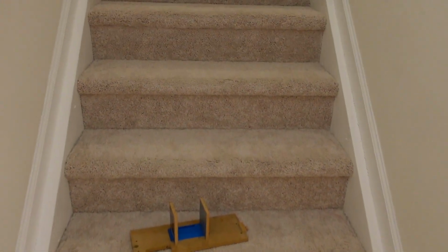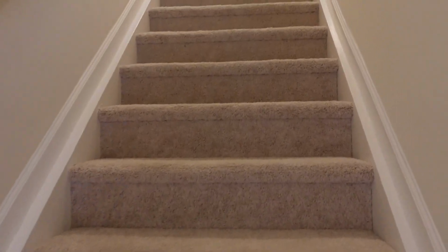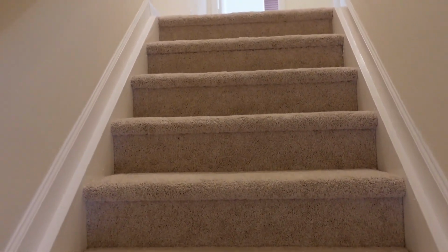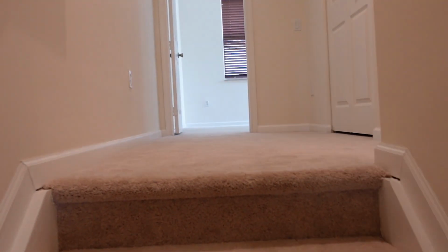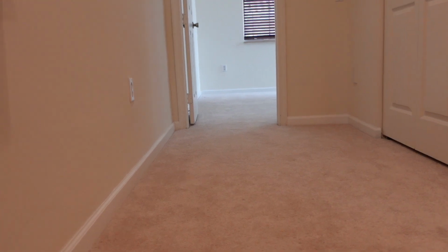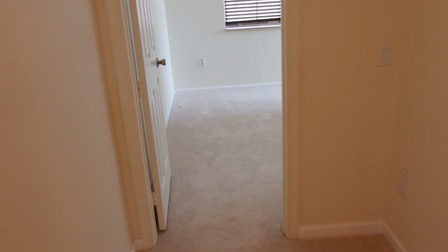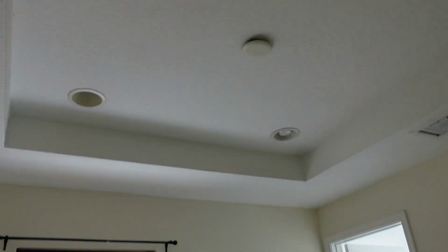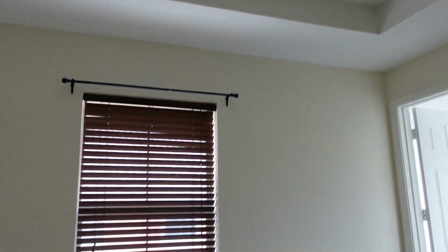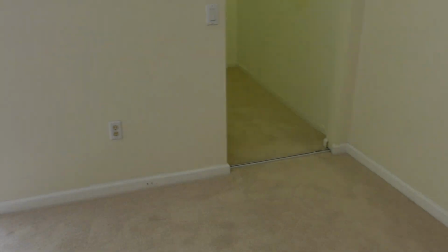Okay, so here we're gonna go up to the 3rd floor, guys. We lived on the 3rd floor in our apartment, so here we are again, 3 floors, but in a townhouse. So this first bedroom here is going to be Noah and Caleb's room. They're gonna share a room for the first time. So that'll be interesting. But here's the bedroom.